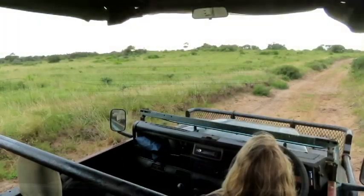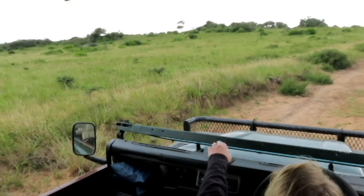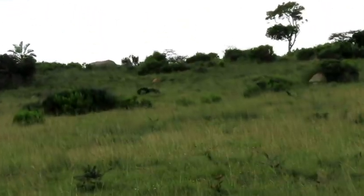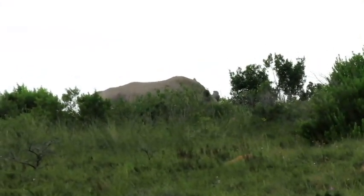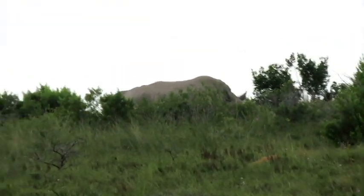Okay, so we've just been carrying on along this road, and we've actually noticed the rhino have gone off the top of the hill there. You can actually see them, very baby. Unfortunately we won't be able to get closer, but it's really nice to find rhino.